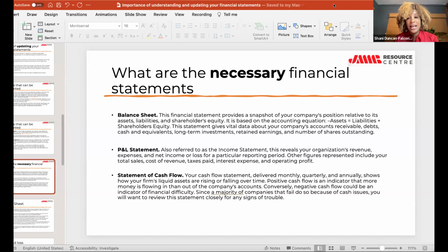Then we have the P&L. The P&L is also, some persons say, the income statement, and that is going to show you your revenue and your expenses, and then your revenue less your expenses. It's going to tell you whether you are making a net income or a net loss over a certain period. So you're going to be able to see your total sales, your cost of revenue, the taxes that you've paid, your interest expense, and your operating profit.